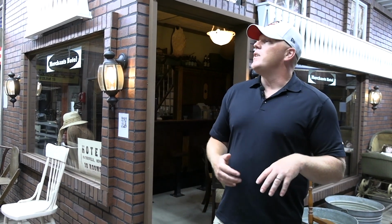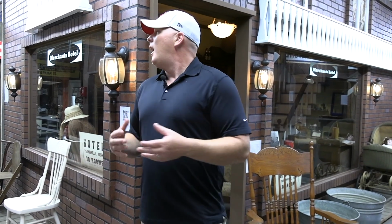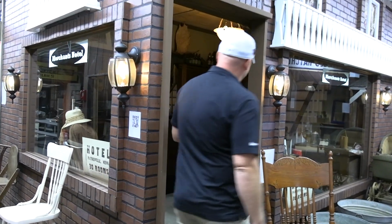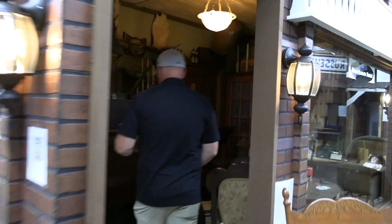This is the village exhibit at the Paynesville Museum. It is a replica of a Victorian-style village. A lot of the businesses are actually modeled after businesses that used to exist in Paynesville. Some of them still do. My favorite has always been the hotel or saloon right here, and I really think you should come in and check it out.